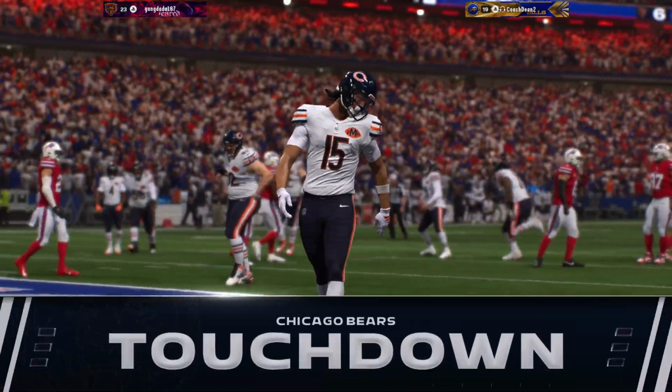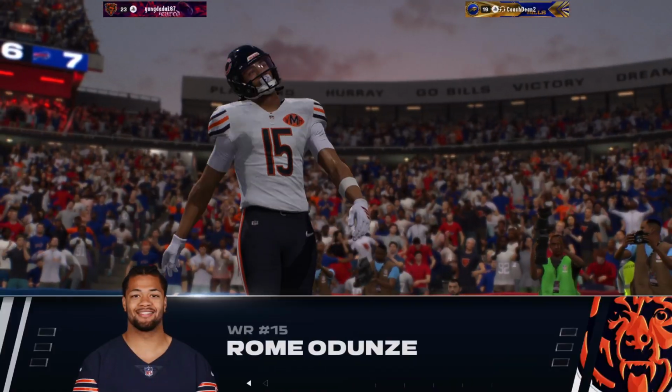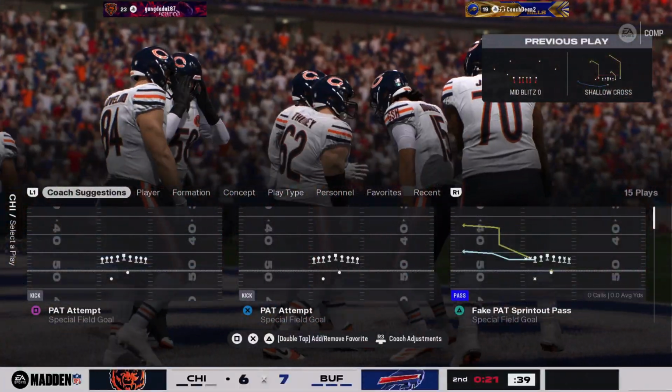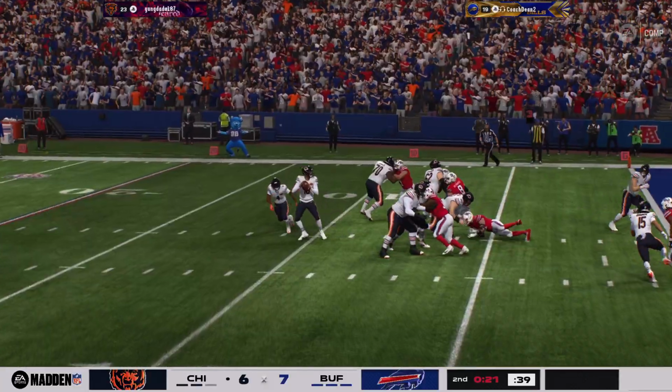Touchdown, Chicago. The Bears get their 1st points of this game just before halftime. It's Roma Dudes, a touchdown. No hesitation on that throw. He got the guy he wanted right away, and he got it to him for the touchdown.